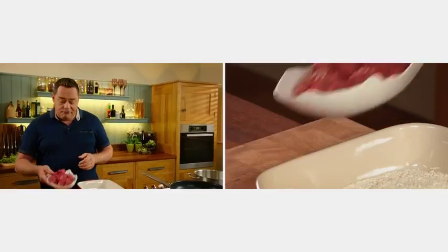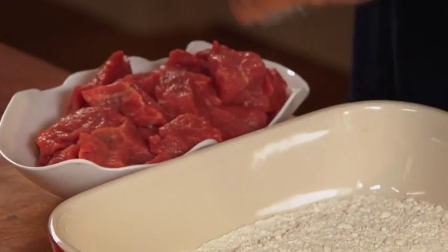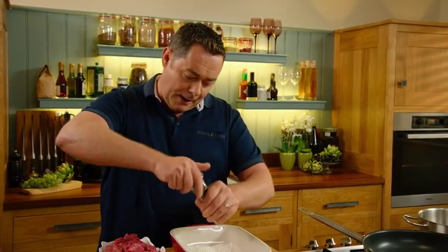So, chuck beef, a little bit of seasoned flour. We're going to toss this in. So, plain flour, some salt, and a little touch of black pepper. So try and get the beef cut uniform size, because then it'll cook more or less evenly.